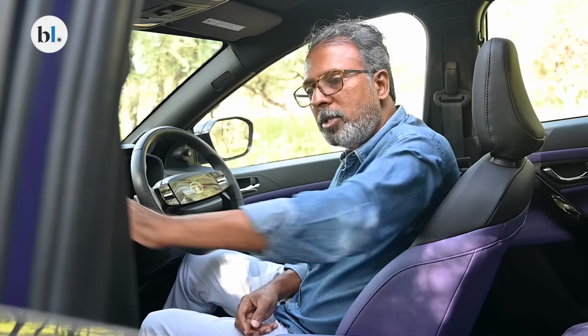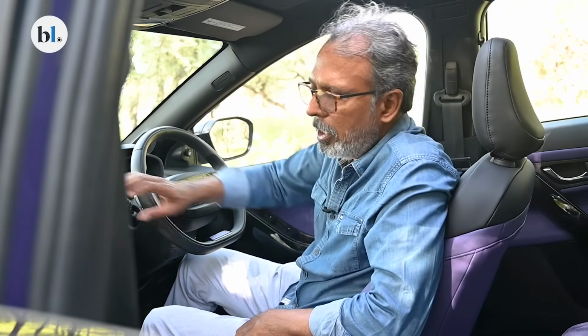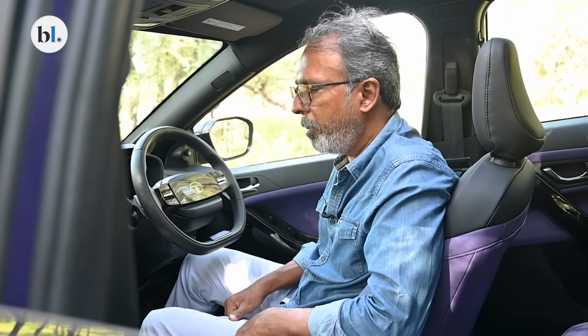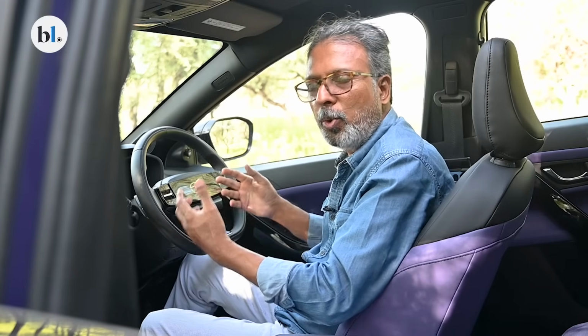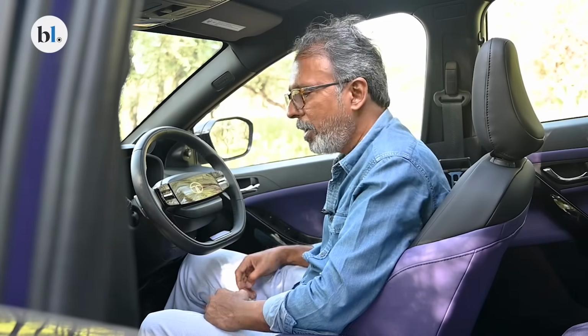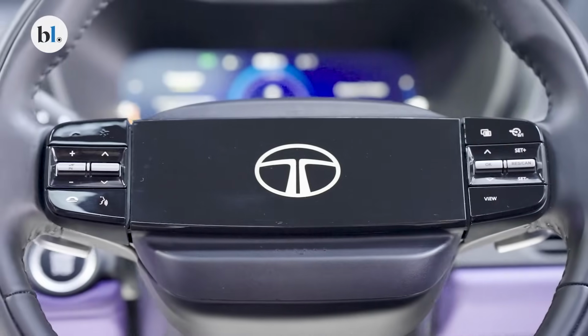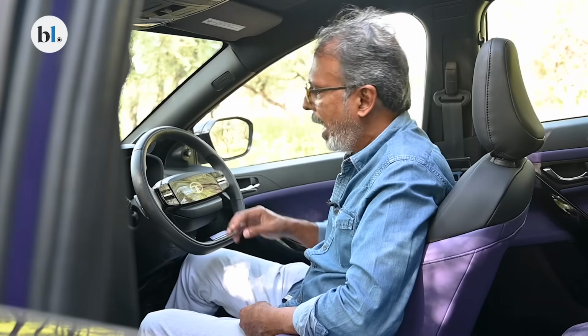The dashboard is all new. There are, of course, carryovers from the previous Nexon. So from that perspective, the IP is where a lot of the changes have been made. But if you really look at the cabin, the impact is huge in terms of the digitization that's happened, starting from this new steering wheel, which almost was a concept. It was in one of their concepts, and Tata Motors decided to literally productionize that concept steering wheel and give it this completely new fascia.